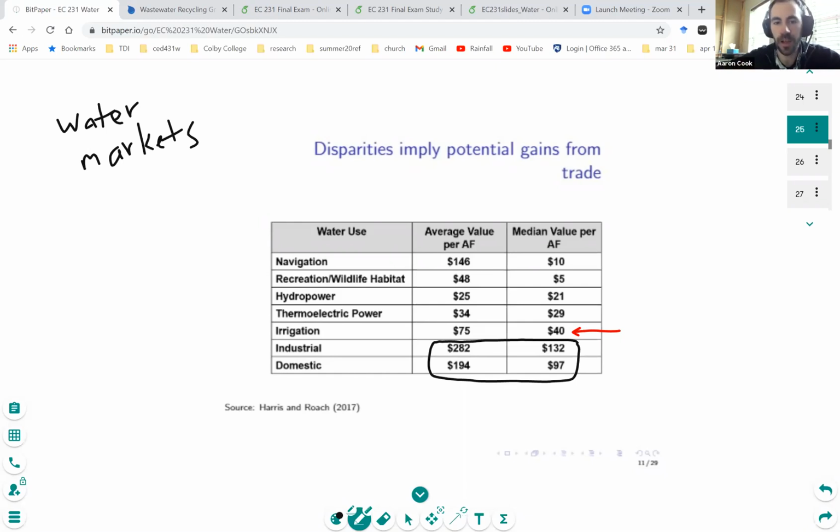This is a figure from the book, from chapter 20, again from the textbook, that shows some of the gaps between the values of water in particular uses. So values, I have these highlighted here, these domestic and industrial uses. There's average values per acre foot.